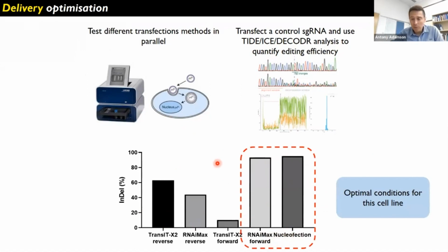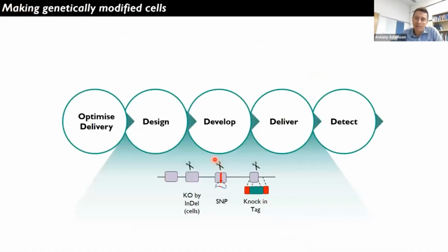Quite often what we'll do then is we'll draft this up as a protocol and we'll give it to the group, and the group can then use it going forward for any further knockouts in cell lines that they want to make. Or we can then proceed with the knockouts for them to the next stage of the process, which is to design and develop and deliver the reagents. And again, it's these kind of changes we're looking at making in cells.